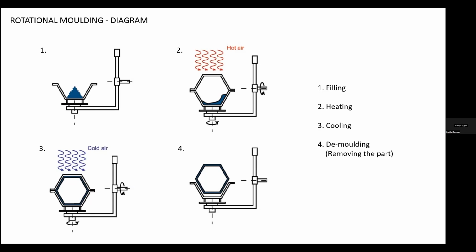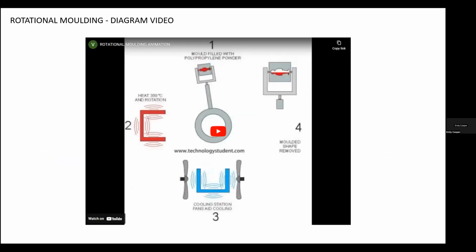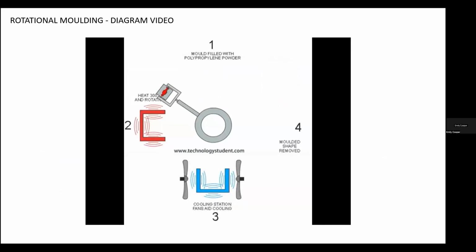Amazing. Here's a little short video about how it works. The mold is filled with the plastic powder. Then it enters a heating chamber to form molten plastic and is rotated to coat the mold. The mold then enters the cooling chamber where fans are used to cool and solidify the plastic. Once cooled, the part is removed from the mold and passed over to distribution.